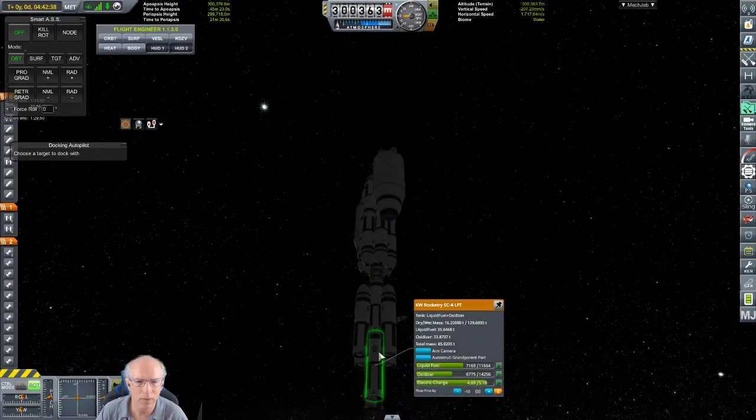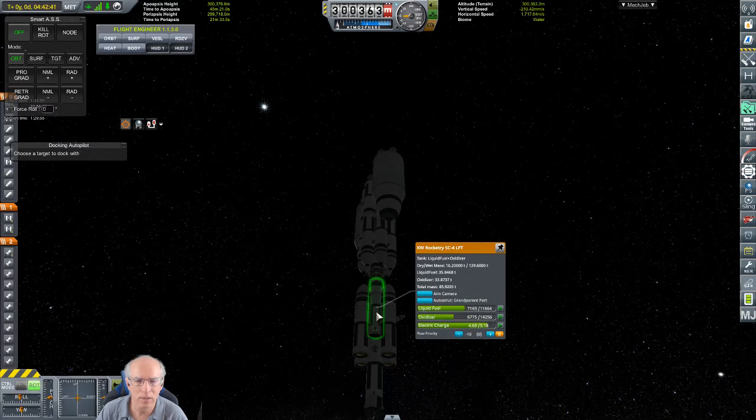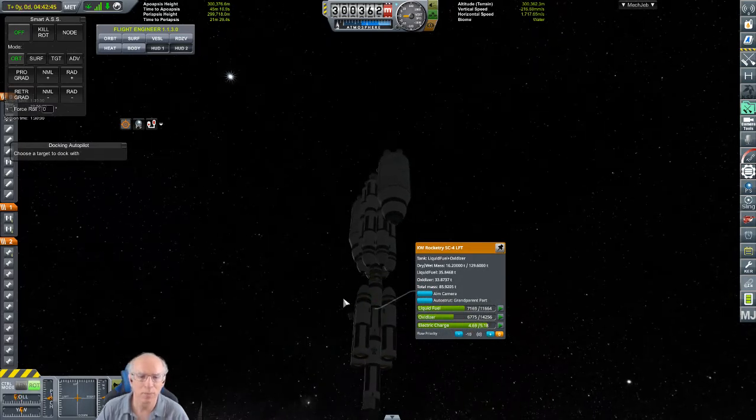That still has liquid. And that, oh, that also has liquid. Oof, that has oxidizer also. Yuck. That was supposed to be pure liquid. All right.